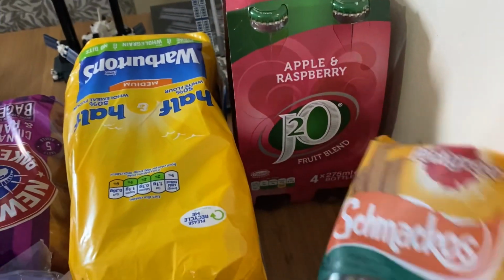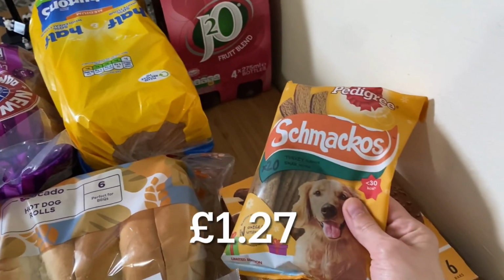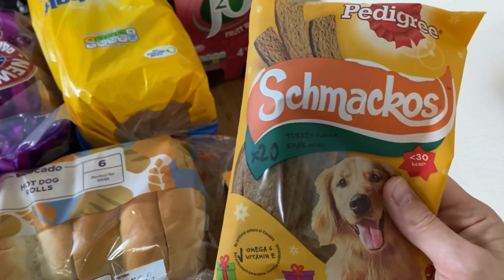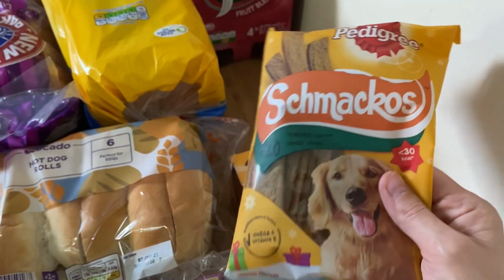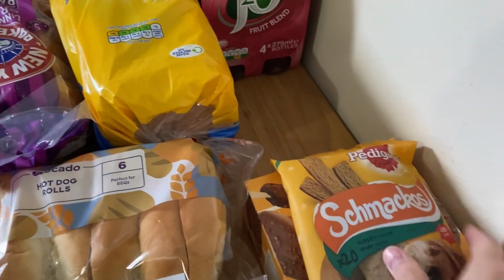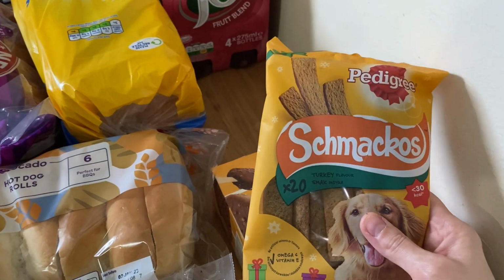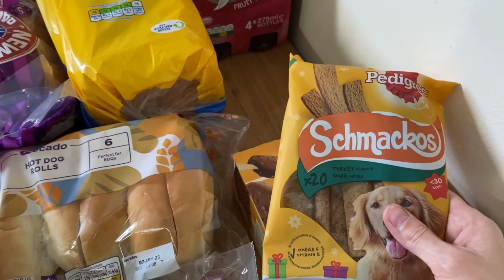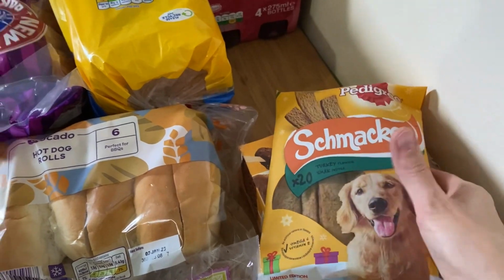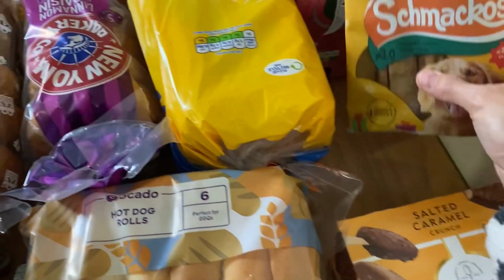And then the only non-foodie item I got was just some of these Schmackos for Duke. They're actually the Christmas ones, but because they're turkey and they've got a Christmassy wrapper, they were half price. So I got those for him. Obviously it doesn't really matter whether they've got a Christmas wrapper on or not, so they were a really good price. He just has one of those after his walk.